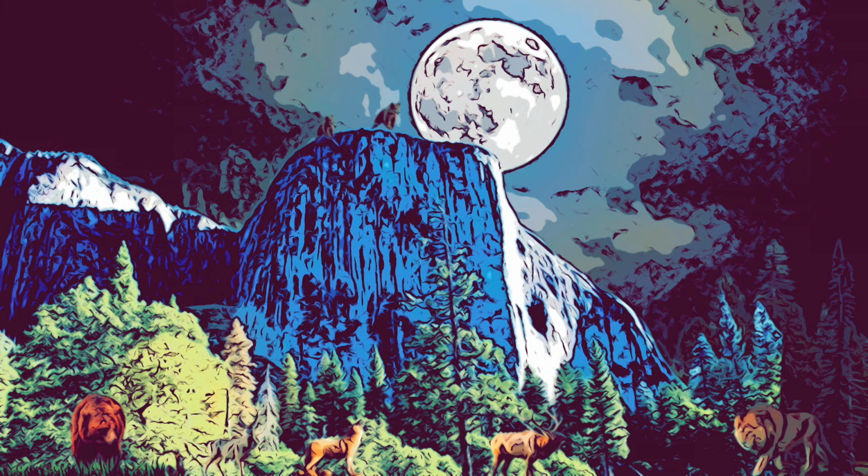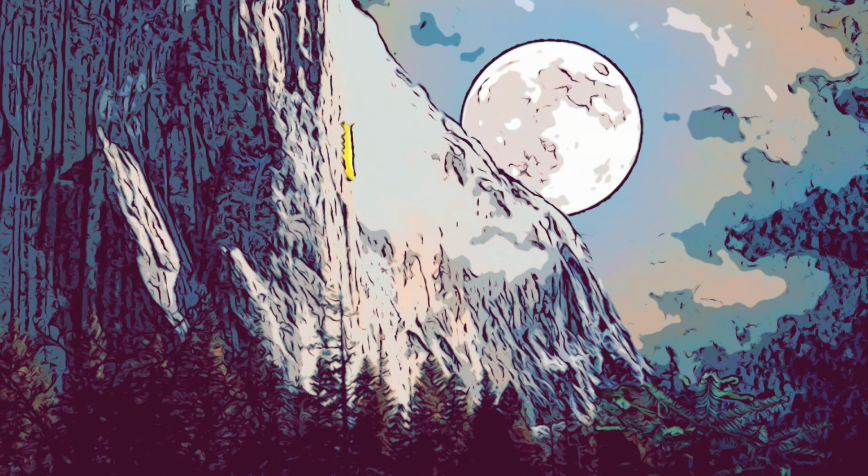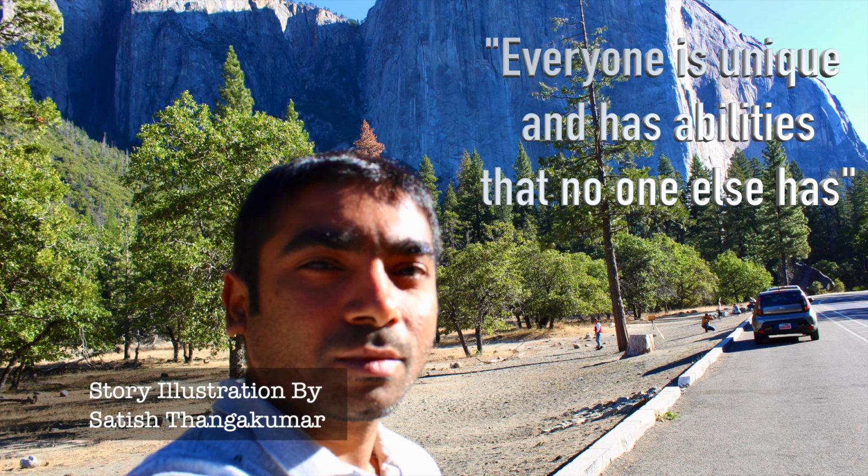All the animals in the forest tried to help the mother bear save her cubs, but none succeeded until an inchworm, Tutokanula, crawled slowly to the top and led the cubs safely down. This mythical story teaches young Native Indian tribe members that everyone is unique and has abilities that no one else has.